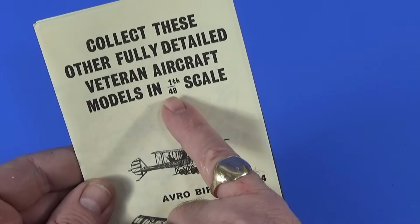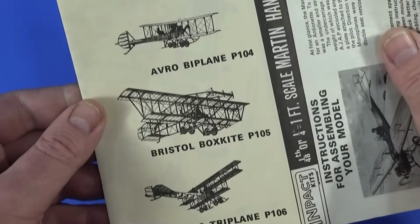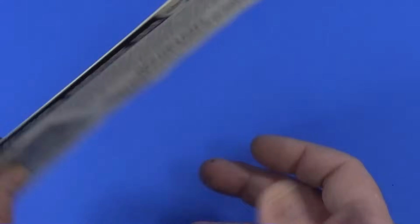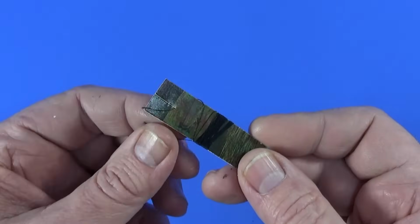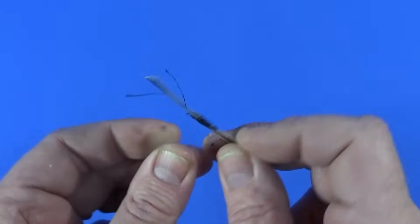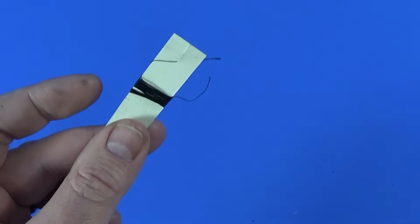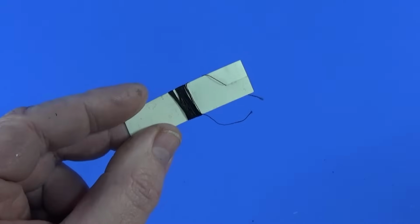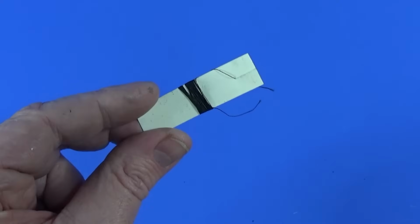Oh, they actually do say 1/48th scale here. And again, more of the other types that they make. Delightful, absolutely delightful. And of course, they do provide some thread here to act as rigging. Historically, this is okay, but it's difficult to use sometimes. So what I will do is use modern rigging thread, which is made of spandex. I'll use that for this kit.